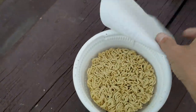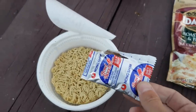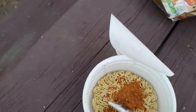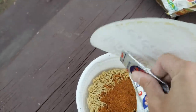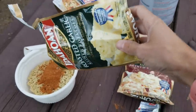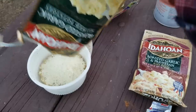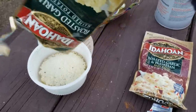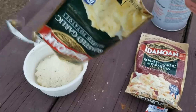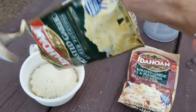You just open up the bowl of noodles and you dump in the little flavor packet that came with it. This is hot and spicy. Pick whatever flavor you want. Next, you want to go ahead and dump in your instant mashed potatoes. I'm putting half a pack in my bowl because, let's face it, I've been driving most of the day, so I can probably only metabolize 8,000 calories as opposed to my normal 16,000.